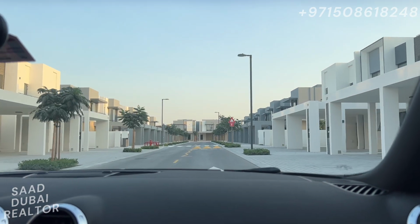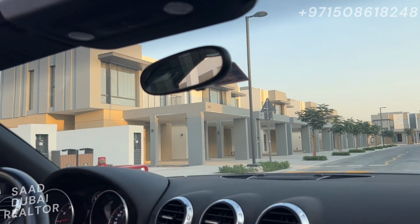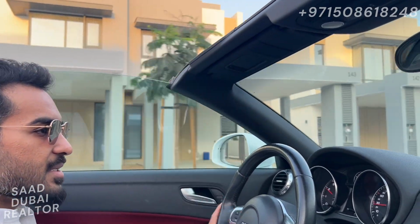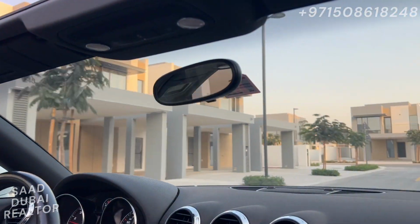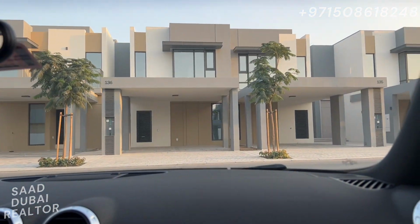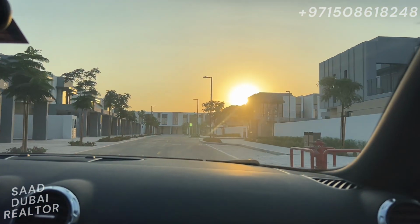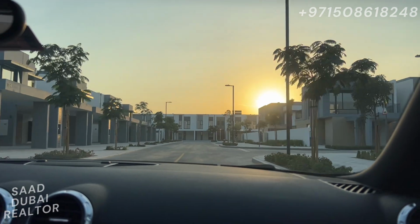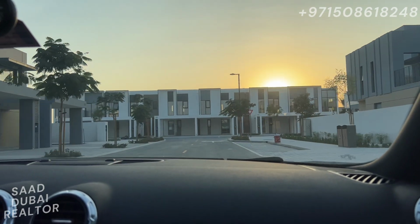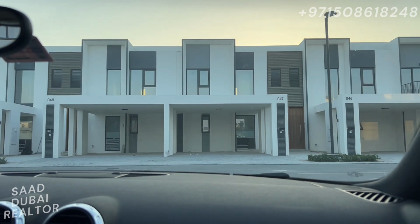They've taken the handover, they've moved into the townhouses, and the remaining townhouses are under the process of being handed over. Now we're just driving around the community inside the cluster to give you a sneak peek into what the community looks like. So as you can see, we had this cluster that launched in 2019, and now we're in the beginning of 2024, and the handovers have begun. So far, looking very beautiful.